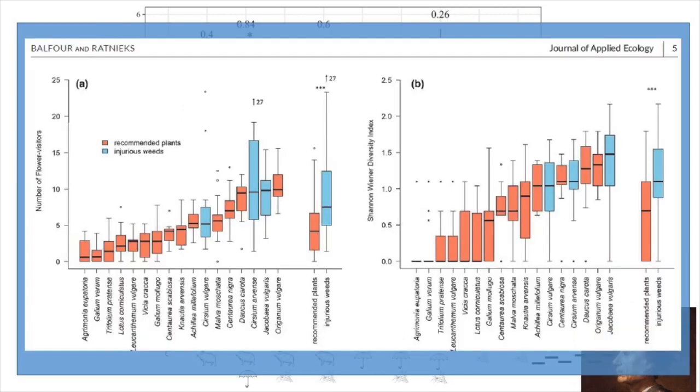So this is a paper that came out recently. And this is just showing the diversity or the number of flower visitors of native pollinators on different plants. Higher is better. And the orange is native plants and the blue are non-native plants. So all this graph is showing you is that there are times where non-native plants are providing pollinator services. Pollinators are important, right? So maybe weeds aren't all that bad.